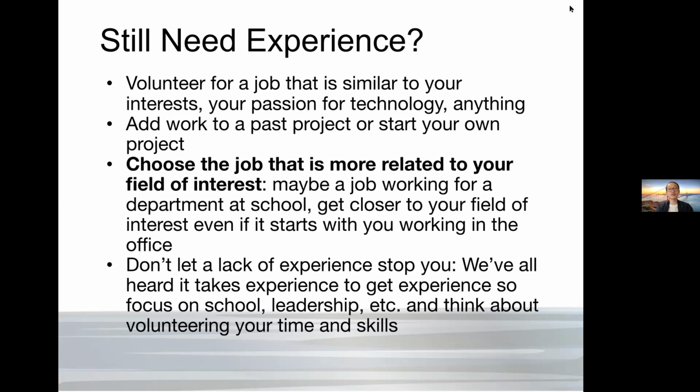And another thing that you could do is, don't let a lack of experience stop you from still pursuing additional experiences. So think about ways in which you can try and get experience in whatever way you can, even if it's not the most related to the thing that you actually want to do. That can still be a good way for you to tangentially work your way into a role that will land you where you want to be in the future.